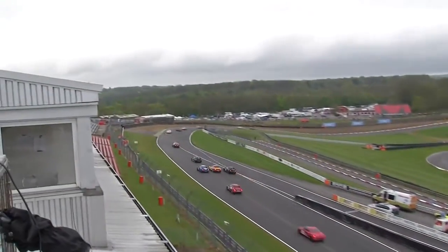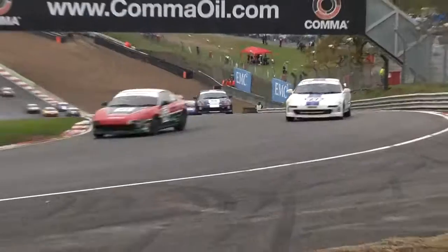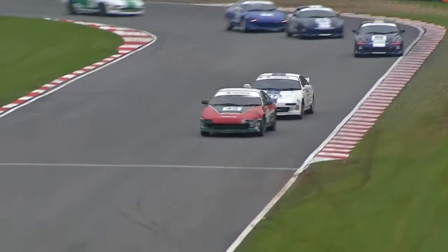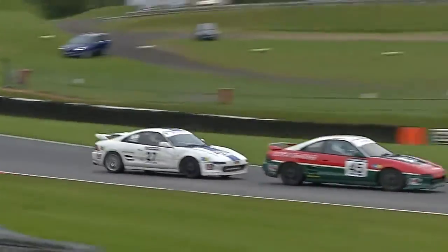That battle between Wayne Lewis and Shane Mansbridge is still going on, but Cam Walton has just gone down the inside of both of them there, I think, as they went into Paddock Hill Bend and tried to make up a couple of positions. We'll see how successful he has been at that. Cam Walton starting on 10th position there, but here are the two leaders, Rob Wells and Sean Traynor.